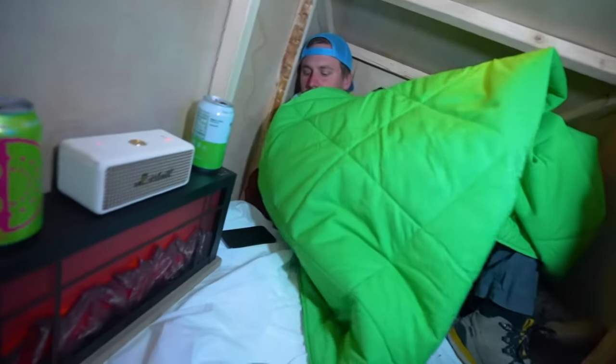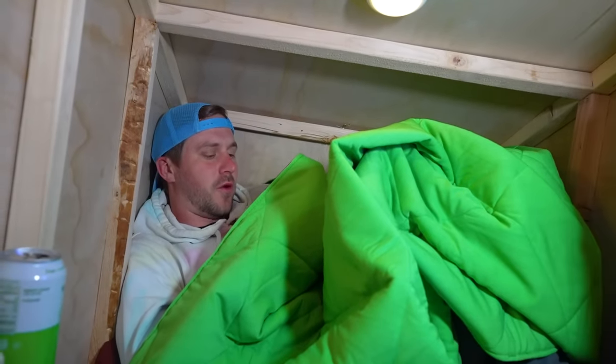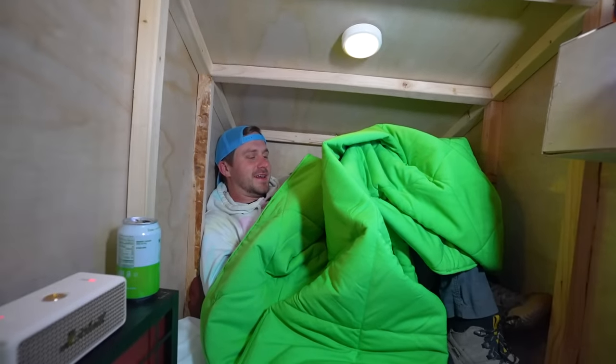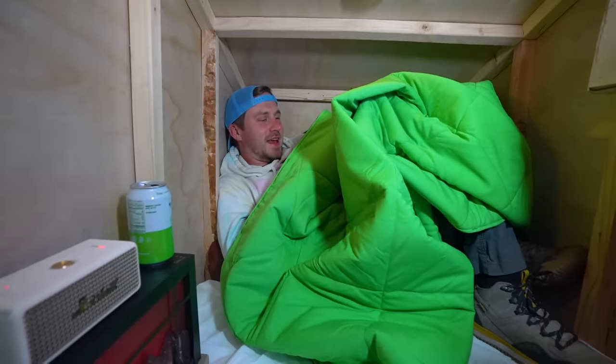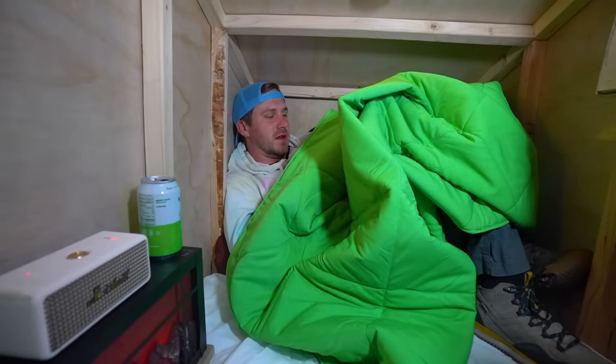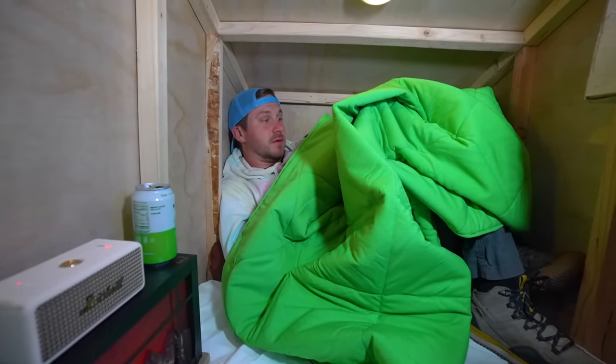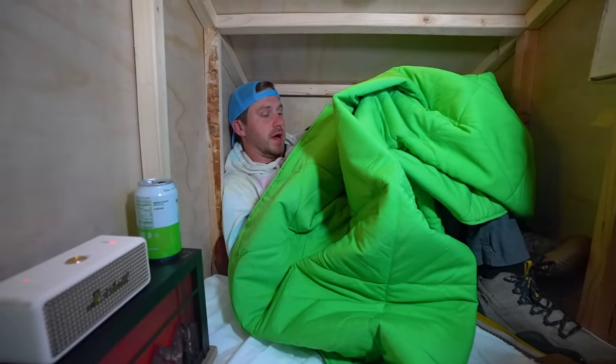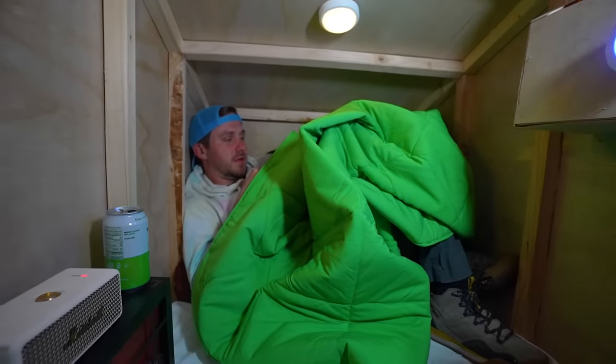Yeah, let me check the weather. Low of 34. That's almost freezing. Okay, scratch what I just said. And there's supposed to be a high wind warning tomorrow. So it better not come tonight. Otherwise, we're going to be blown away for sure. I don't want to blow away in this and go tumbling down the mountain. Yeah, that would not be okay.